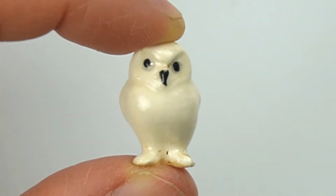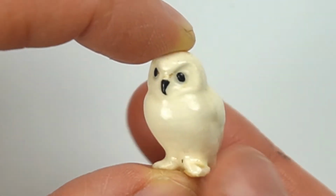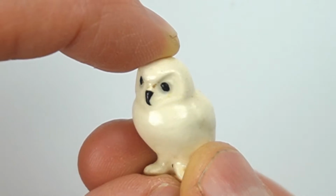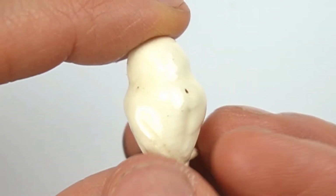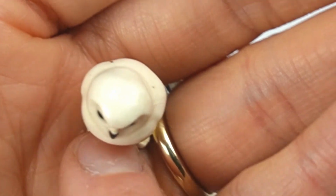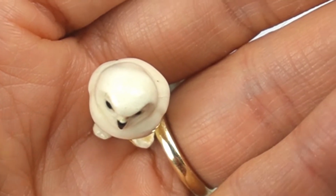This is either ceramic or porcelain, but I love this little owl because it reminds me of Hedwig from Harry Potter. I think it's nicely proportioned and really cute. It could be used as a real animal in a miniature scene or as decoration on a shelf. It's really cute.